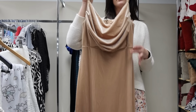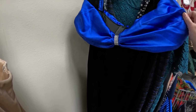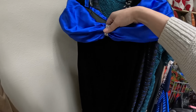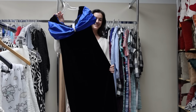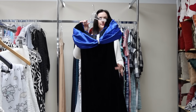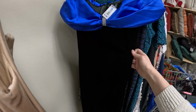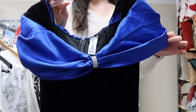Here's a gorgeous vintage dress, and it's from the brand Vermont. It is $8, and I really love this neckline. I think this is so beautiful. You have this jewel detail here, and it's also a long maxi gown, and I'm probably gonna list this one for around $70. This looks like it's 80s to 90s vintage, and I will have to look up more about this brand, but it's absolutely stunning. It is also velvet, and then you have this satin contrast.